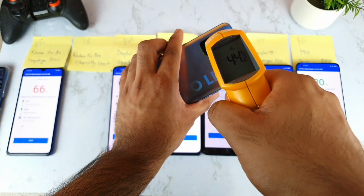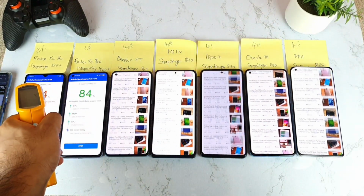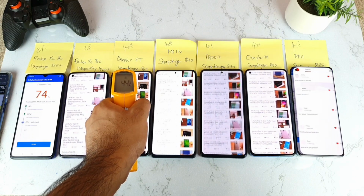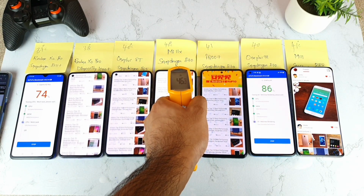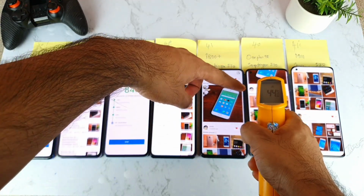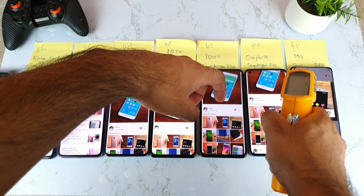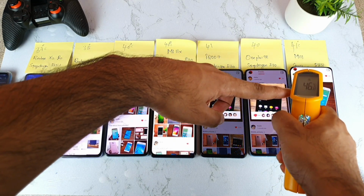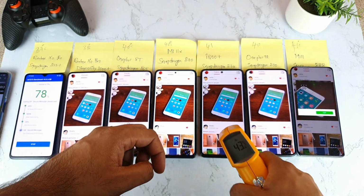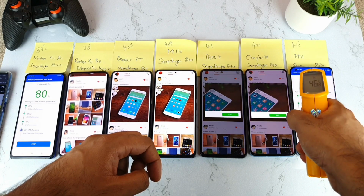As you can see, friends, Realme X7 Pro 44.4. Right now I am getting 45.6 in this Realme X7 Pro. Let me quickly compare the temperatures: 44.2 in the Realme X2 Pro, then 44.6 and 45.6. OnePlus 8T 44, mi11X 45, 46. In this iQOO 7, as you can see, 45.4, 45, and 44. 46 and 43 in this OnePlus 9R. And in the mi11 you can see clearly 47 and 46 as well. These are the quick temperature readings on all the smartphones I am trying to measure. The highest is 46 in this mi11 device at this point.